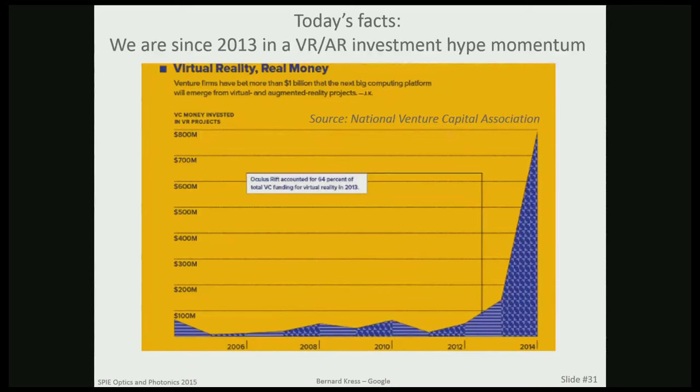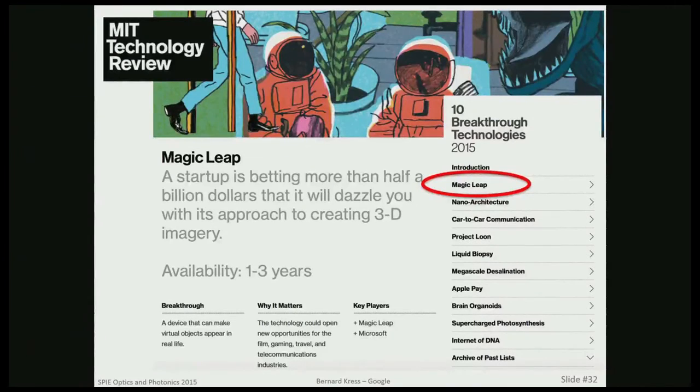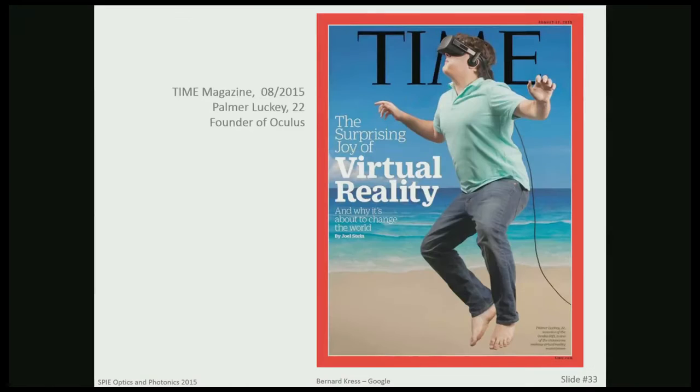Today, as a fact, we are, since about 2013, but more like 2014, in a VR AR investment type. This is from the National Venture Capital Association, and this is actually the money that venture firms have put into emerging virtual and augmented reality projects. You can see how it goes up. MIT Technology Review, which is a very serious review, reviewed Magic Leap as one of the breakthrough technologies of 2015. Magic Leap, developer of augmented reality headsets.